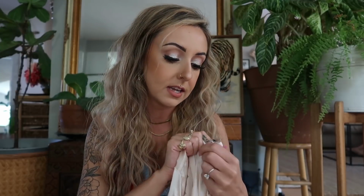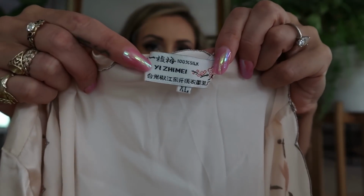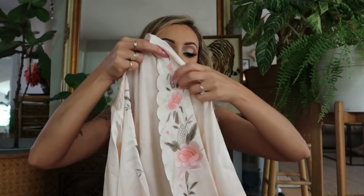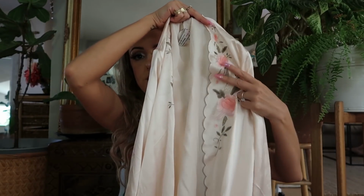And then the last piece that I ended up finding from the sleepwear section looks like it is from maybe a Japanese or Chinese brand. It looks like Japanese writing to me. It is 100% silk, and it is vintage. There is the tag right there. All I can see is that it says it is silk. Check out all of this gorgeous floral embroidery, and then it has this scalloped hem on the front area.